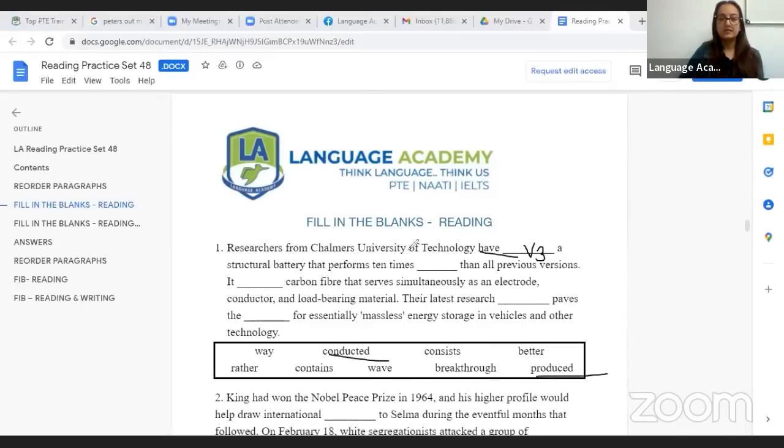The sentence says researchers have dashed a battery that performs 10 times dash than all previous versions. So they have made a battery. Conducted is not making, but produce is more related to making. So we'll say they have produced a battery that performs 10 times dash than. Whenever you have than, we always use V2, second form of verb in that case. So what second form of verb we have is only one, which is better.